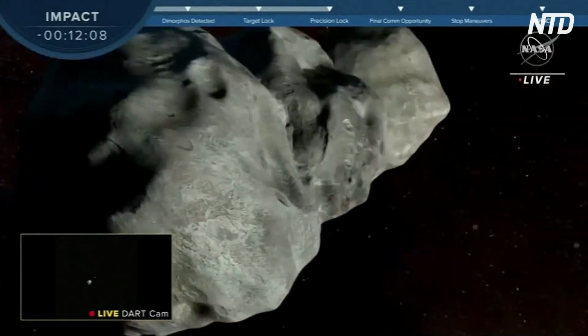This is such a cool experiment. It's such a singular experiment. Using the ground-based telescopes like this one and others around the world to watch the system and see how it's affected by this impact event. Because that's really what's going to give us the answer to what did DART do at the time of impact. And that will be exciting to see how that evolves over the days and weeks following that impact.